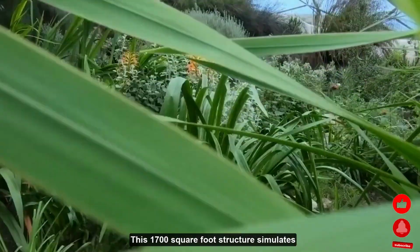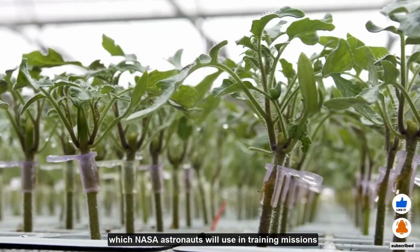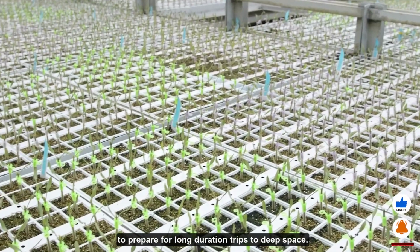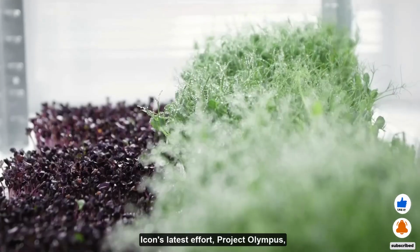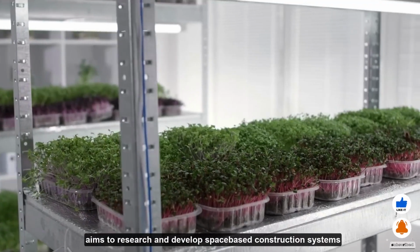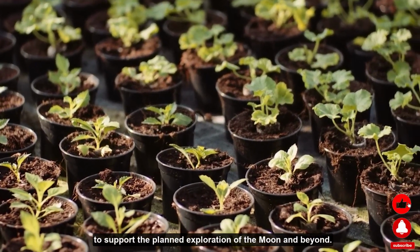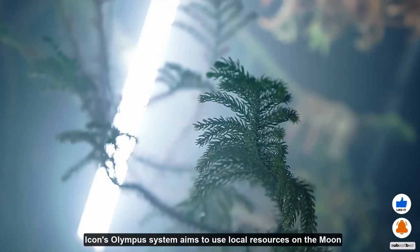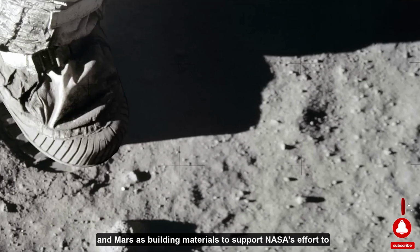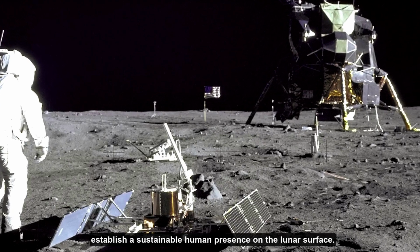This 1,700 square foot structure simulates a realistic Mars habitat, which NASA astronauts will use in training missions to prepare for long-duration trips to deep space. ICON's latest effort, Project Olympus, aims to research and develop space-based construction systems to support the planned exploration of the Moon and beyond. ICON's Olympus system aims to use local resources on the Moon and Mars as building materials to support NASA's efforts to establish a sustainable human presence on the lunar surface.